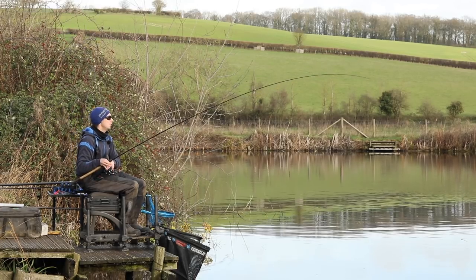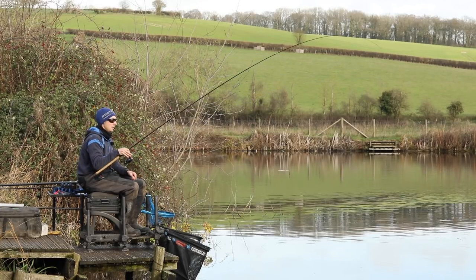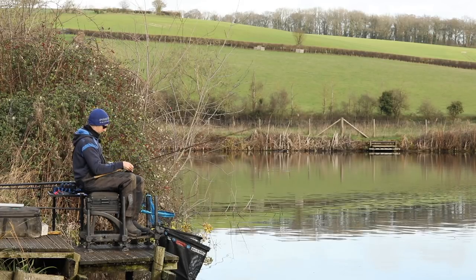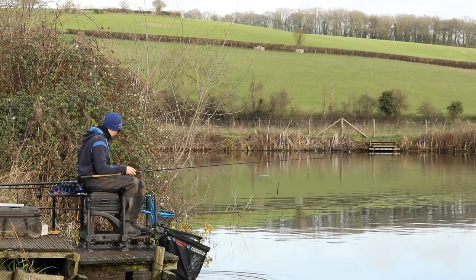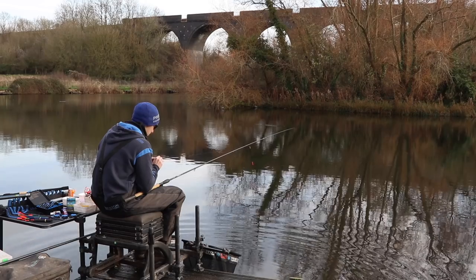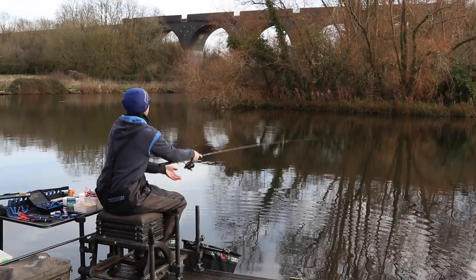Small fish. Well, fairly small. It's a nice size roach. So if we get one of those every put in, it's not going to take long to get a weight, along with a few bonus fish. Hopefully, as the session goes on, we'll get a few bigger roach and maybe the odd hybrid on this line.